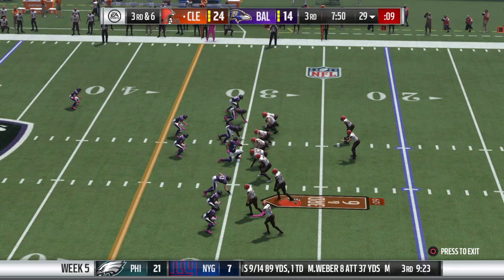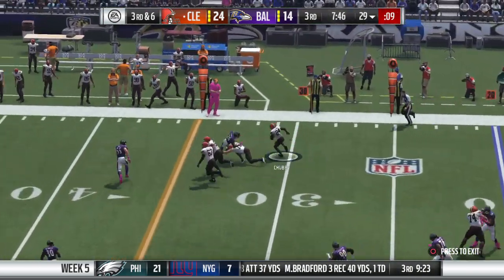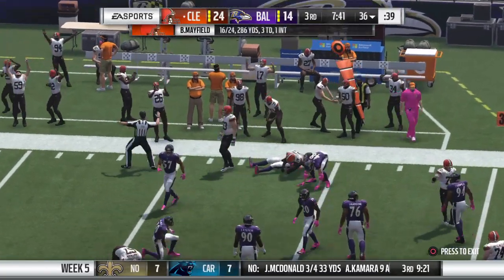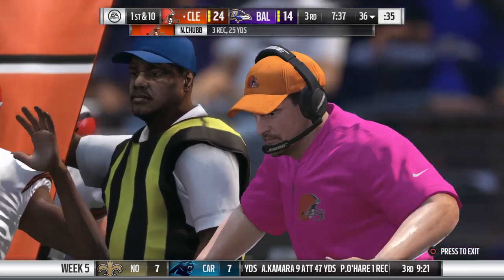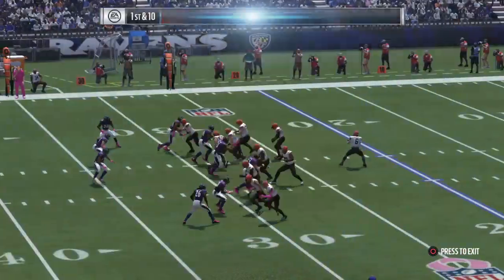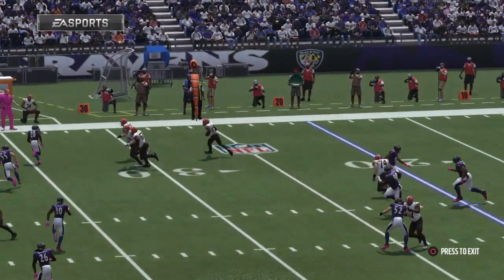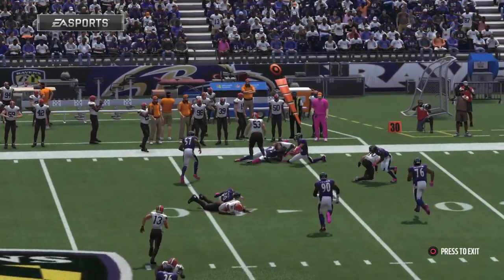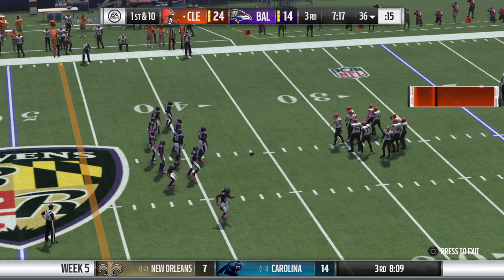Here we go. On 3rd down, he'll drop to throw. He'll try and set up the screen. It's complete. And he's able to get the first before he's taken down at the 36. Calling a gain of 7, and it gets him a new set of downs. First down and 10 now for the offensive group.